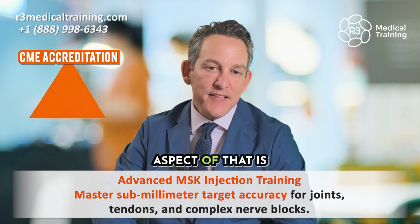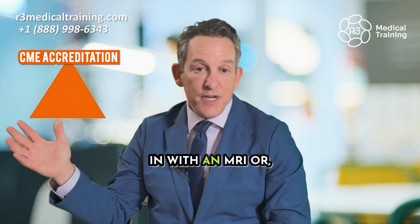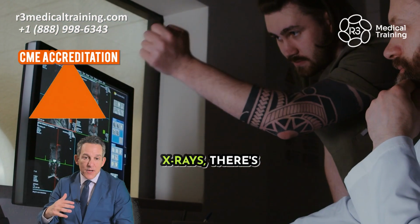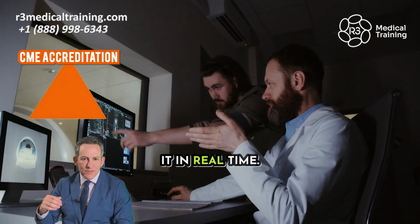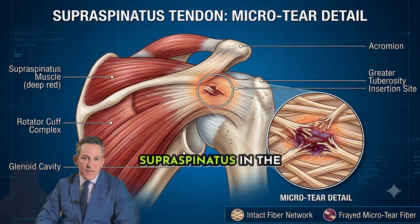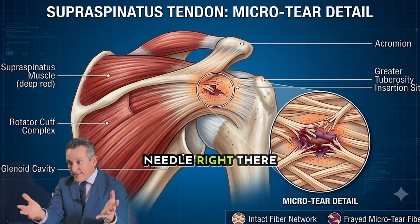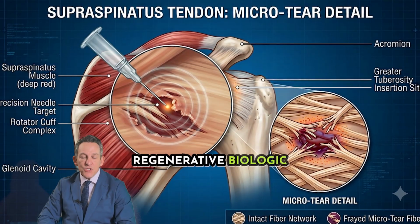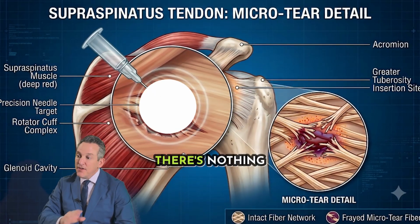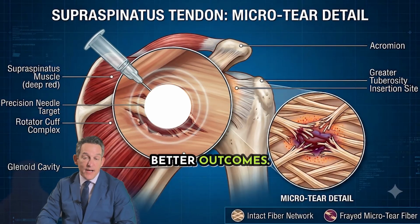Now, another aspect of that is from a diagnostic point of view. So a patient comes in with an MRI or X-rays. There's nothing like seeing it in real time. Like if you can see the micro tear of the supraspinatus in the rotator cuff. Imagine then putting the needle right there and putting the regenerative biologic right where the tear is. There's nothing like that. Patients really appreciate it, and it will lead to better outcomes.